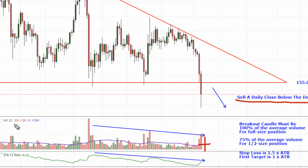You can calculate that number by dividing the volume by the volume average, and you should get 0.75. If you don't get at least that, then you want to stand aside on this trade. The stop loss is 1.5 times the ATR, and the target is 1 times the ATR.